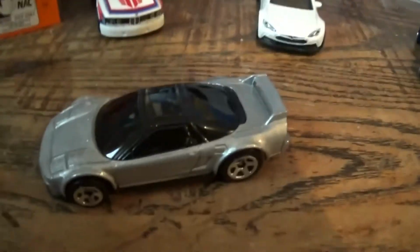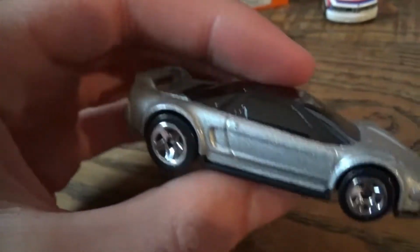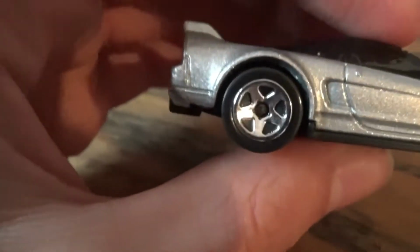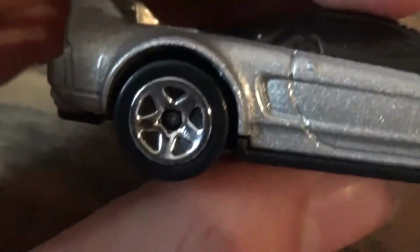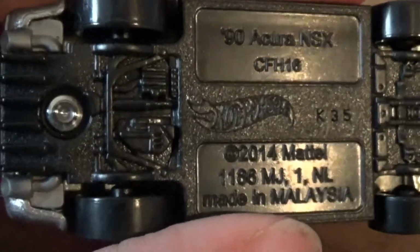So here's the NSX out of the package. Yes, this is actually probably one of the best looking variations. It looks really good. I actually saw an NSX like this at Cars and Coffee recently. But, let's take a look at it. Five spoke, the traditional, those have been out for a long time. Black plastic base, made in Malaysia.